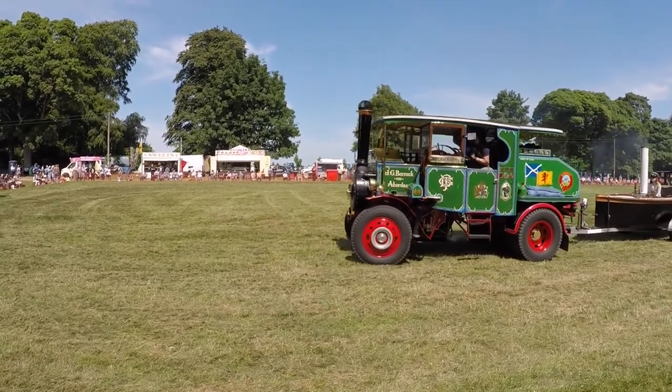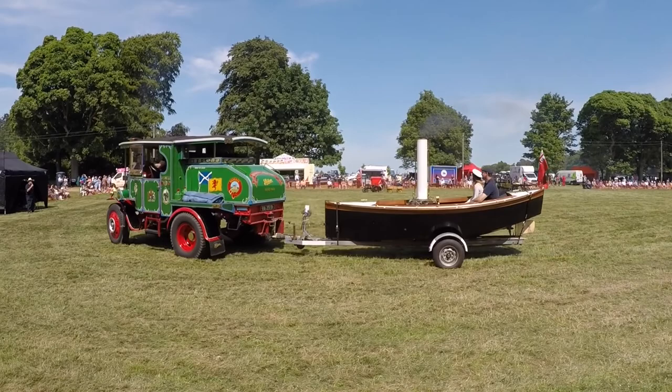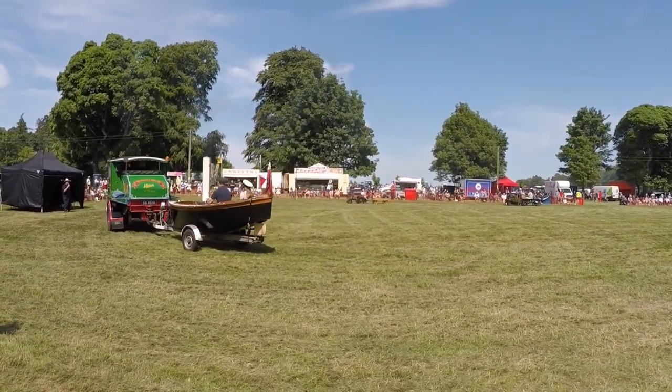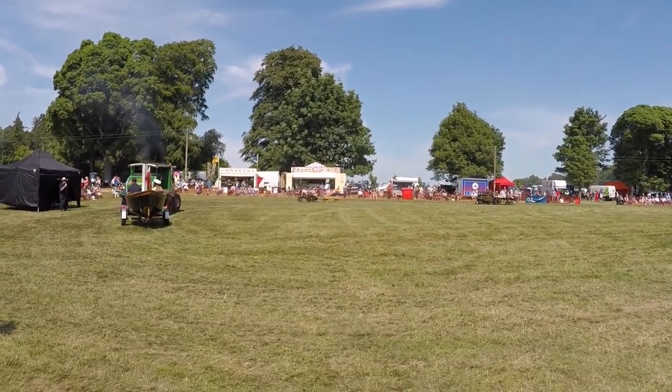Apparently, as I say, if you read the programme, this was built to sink the Bismarck. Fortunately, the Royal Navy got to the Bismarck first, otherwise I think it may have been quite safe. But nevertheless, beautiful little launch.